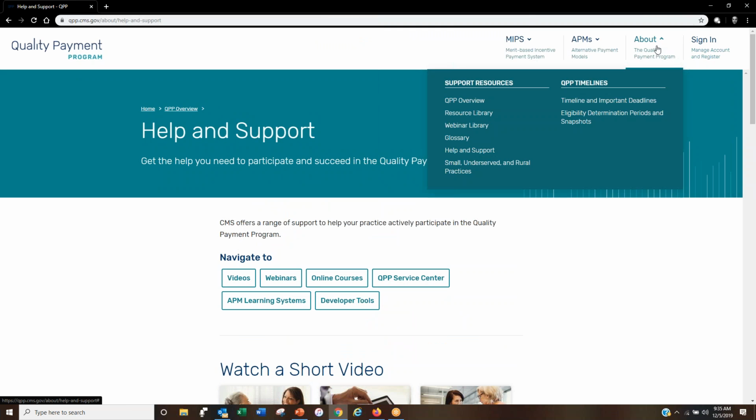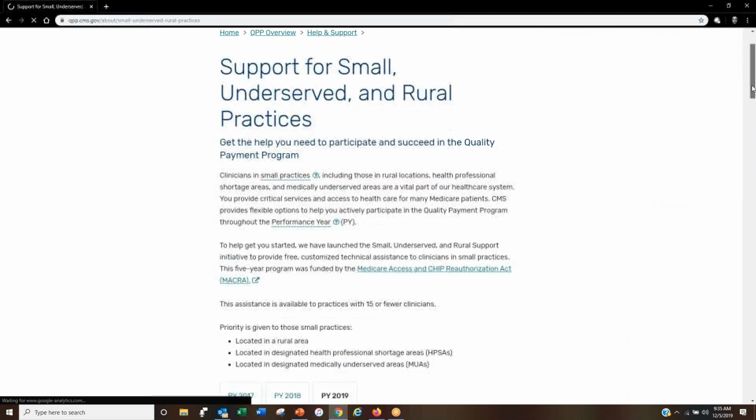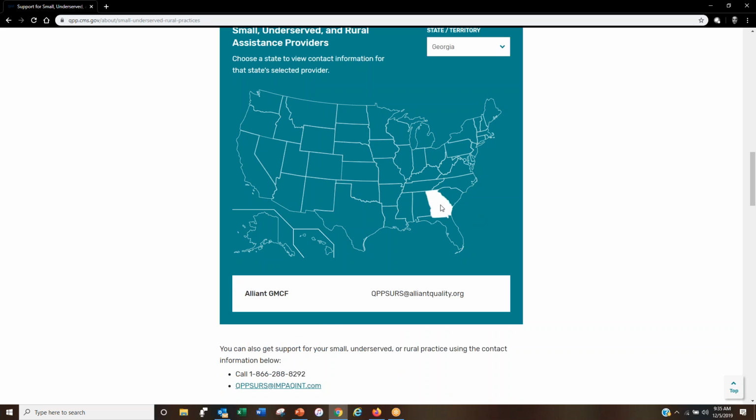If you go to About and you click on Small, Underserved, and Rural Practices, I'm going to give you a way to contact them. In Georgia, the federal government has set up Alliant, the Georgia Medical Care Foundation, and their website's on the screen, qppsurs.alliantquality.org. You might want to write that down or take a picture of it. You can't, it's too small.